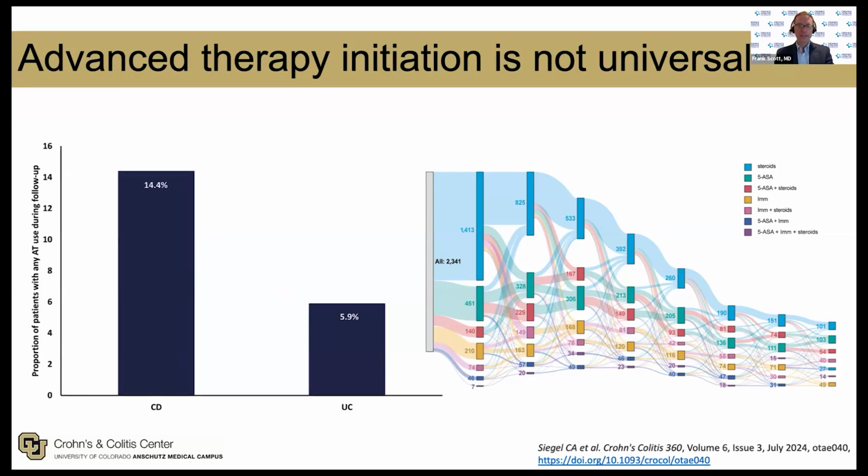These were incident diagnoses, which means they were new. And then they saw what percentage of patients made it to an advanced therapy over time. And some things to highlight: a significant proportion here in this blue bar demonstrate that people were getting steroids, and subsequent therapies continued to be steroids, as opposed to non-steroid, non-advanced therapies to a much lesser extent.